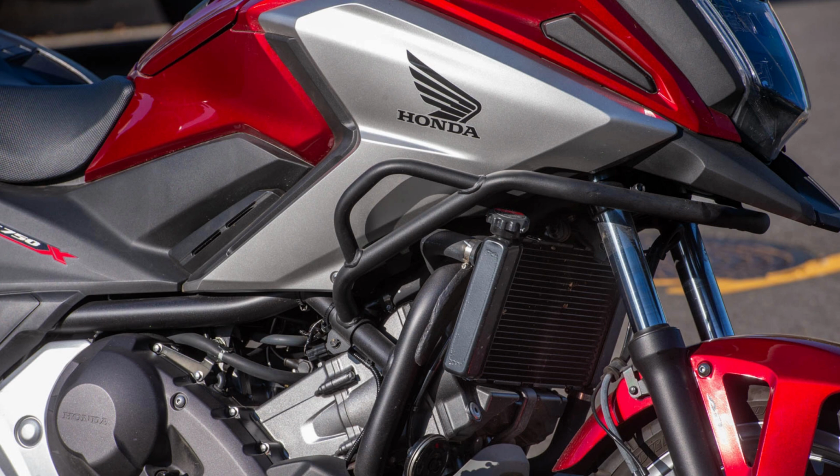On surface streets when speeds are slower and stops frequent, the bike's wide bars provide welcome leverage. The NC750X also has a tight turning radius that is useful for making U-turns in cramped quarters.